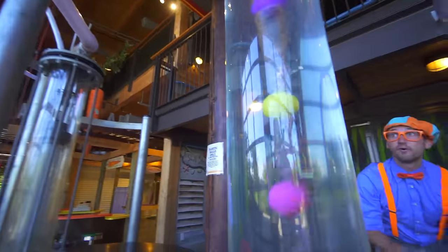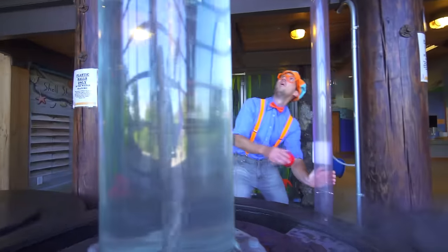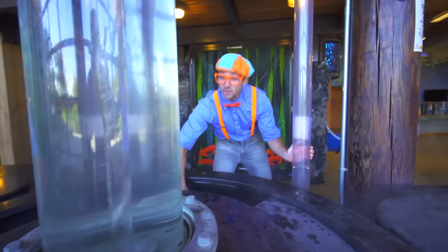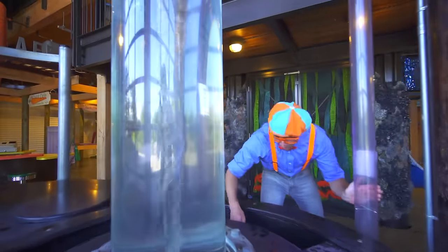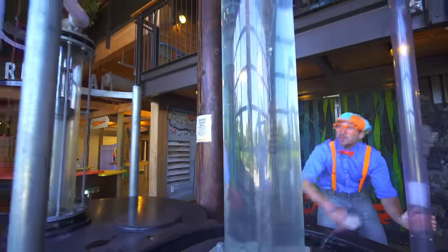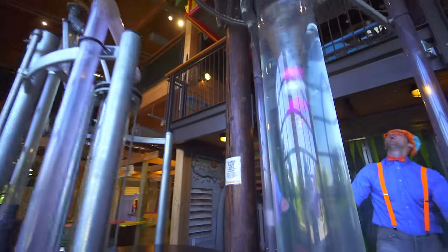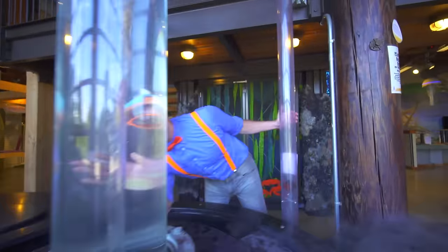Whoa, do you see him in the vortex now? Wow. I'm launching the balls up there, and then they go down the vortex. Okay, just a couple more. Here we go, balls. Wow. Whoa, that is so cool!